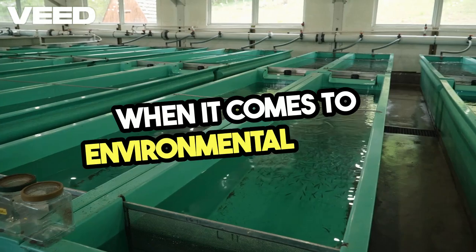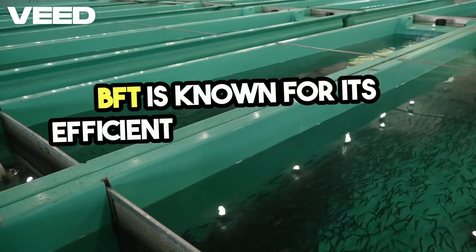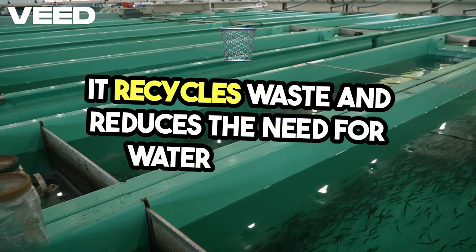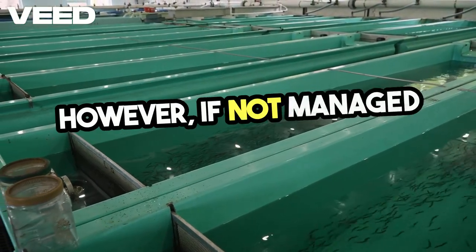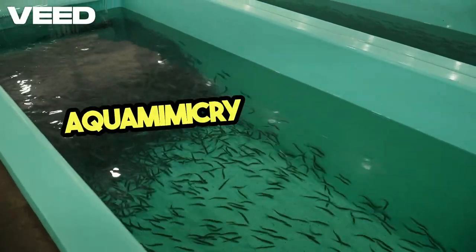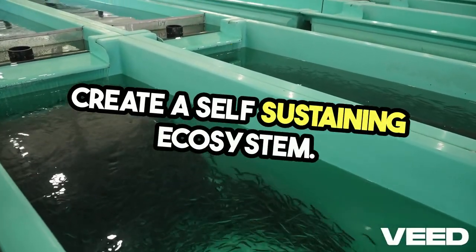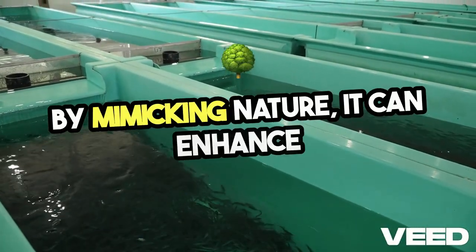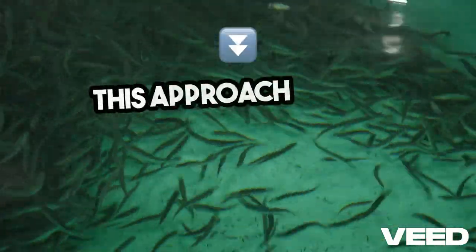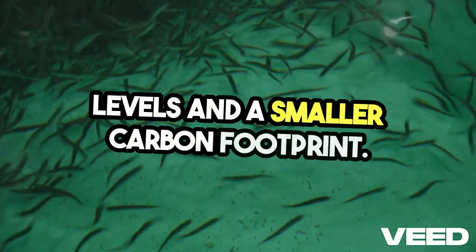When it comes to environmental impact, both systems have their merits. BFT is known for its efficient use of resources, as it recycles waste and reduces the need for water changes. However, if not managed properly, it can lead to issues like nutrient overloads. Aquamimicry shines in its ability to create a self-sustaining ecosystem. By mimicking nature, it can enhance biodiversity and promote healthier aquatic environments. This approach often results in lower pollution levels and a smaller carbon footprint.